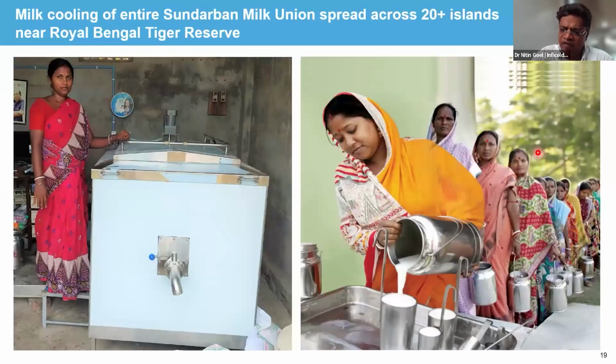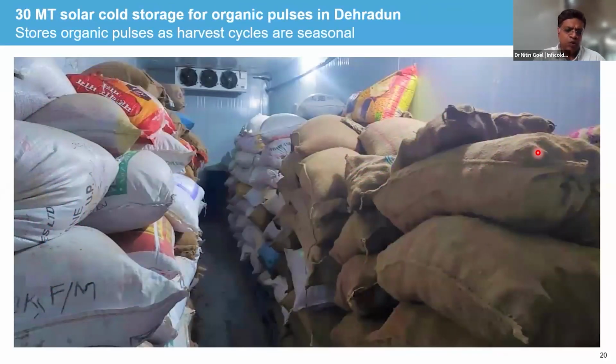Another example where we work with milk farmers in Sundarban Islands. These are 20-plus islands where the only means of transportation is boat, and the milk is transported by boat. So we have installed these milk coolers in these islands. Here is another use case, a 4.5-year-old installation which we did for storing pulses and millet. This is in Dehradun, Uttarakhand.